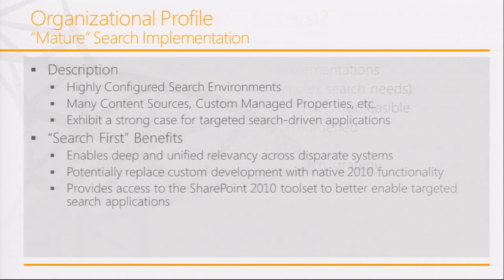I told you I was going to revisit those first two. So the mature search implementation, to make clear what that actually is. These are organizations that might have highly configured search environments. They may have a lot of content sources, different systems pulling in information, and from those systems within SharePoint, they've defined some specific metadata to find that content, or custom managed properties.